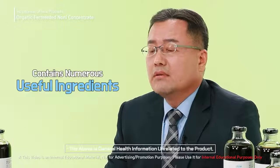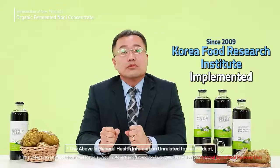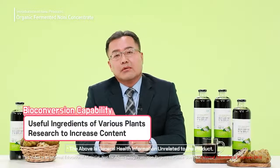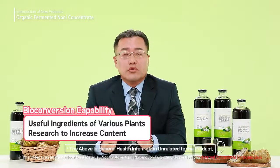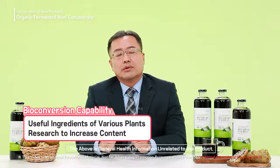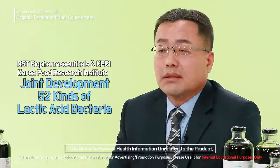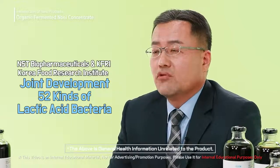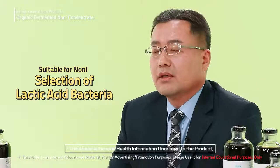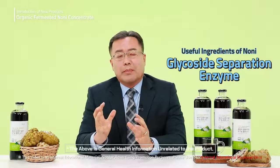damnacanthal and ursolic acid. Since 2009, Korea Food Research Institute has been conducting such studies to increase the content of useful components of various plants with the technology called bioconversion capability. We found lactic acid bacteria suitable for noni, and through many experiments, we found lactic acid bacteria that can activate an enzyme called beta-glucosidase that can cut the sugars present as glycosides of useful ingredients of noni.